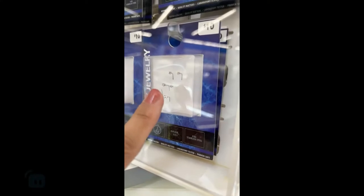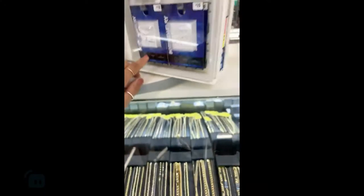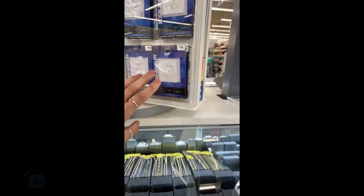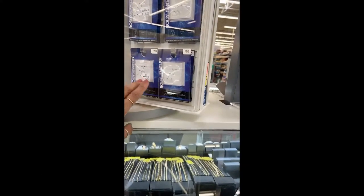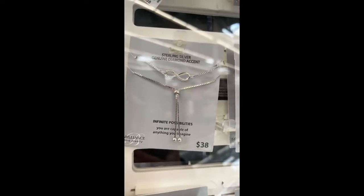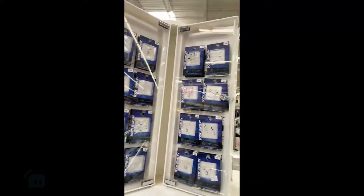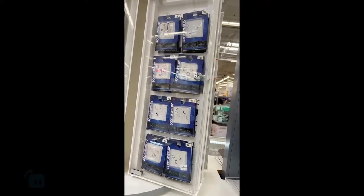Okay, so I see that they have nose rings for $10, and this one is down to $6. Now, these are stainless steel, and I'm not allergic to these. If it's any other kind that's not stainless steel or gold or white gold, I am allergic. Look at this one, the Infinity. Great prices. Now I'm looking for a nose ring, but I don't know what gauge it is. These are cute and reasonable in price, but I think I have to go to a tattoo place so they could tell me what gauge it is. Look at that one for $6.